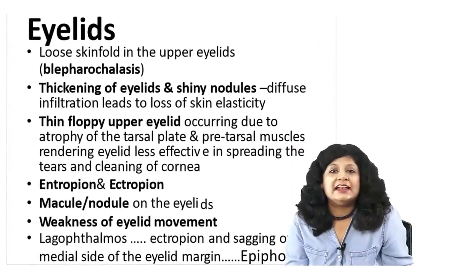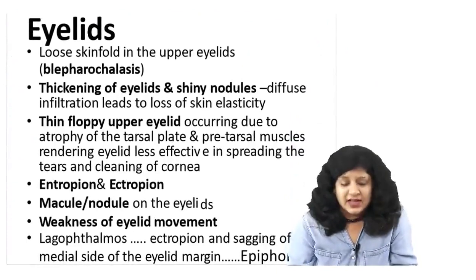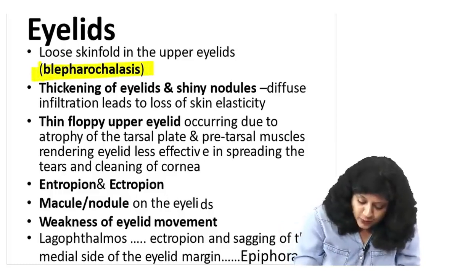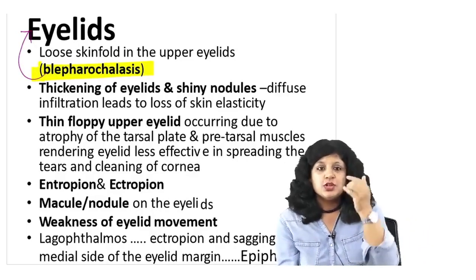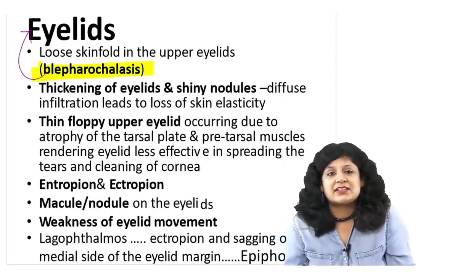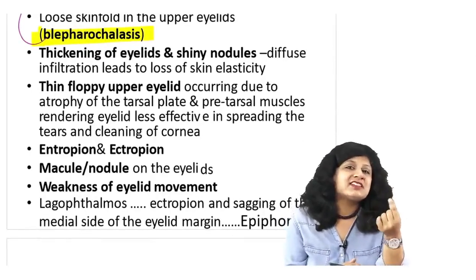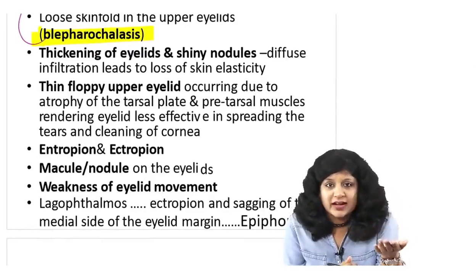Now the eyelids, I told you there are so many things found in Hansen's disease. Let's see what they are. The first important thing is blepharochalasis. What do you mean by blepharo? Blepharo means the eyelid, and chalasis means loosening. So you have loose skin folds present in the upper eyelids, which is called blepharochalasis. Then you also have nodules, because the skin elasticity is lost and due to this the skin becomes loose. That is why you have entropion and ectropion also.